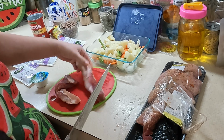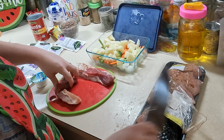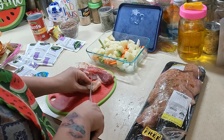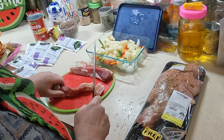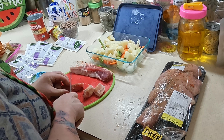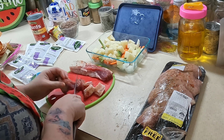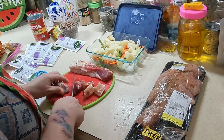Now, if you were to get this cut of meat, what would you do with this? This is almost 2.5 pounds of pork loin strips, boneless. So what are some other options that you could do with this? We all love learning from each other. Please let me know in the comments below.